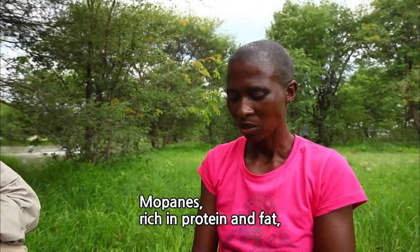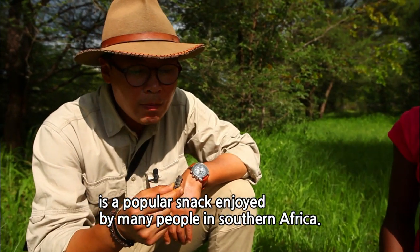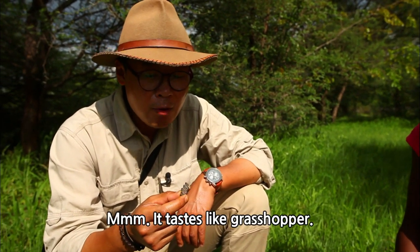Mopanis, rich in protein and fat, is a popular snack enjoyed by many people in southern Africa. How does it taste? It's nice.